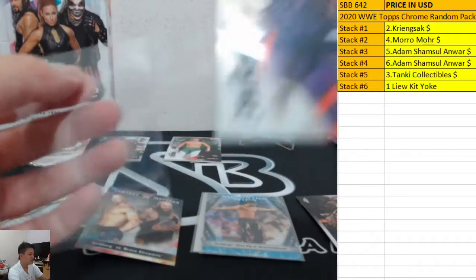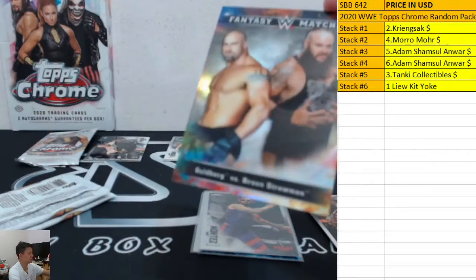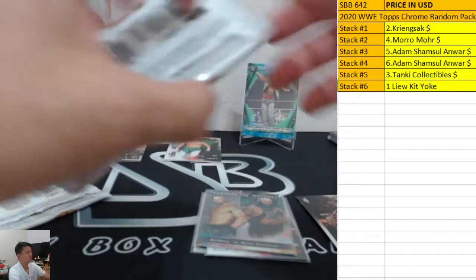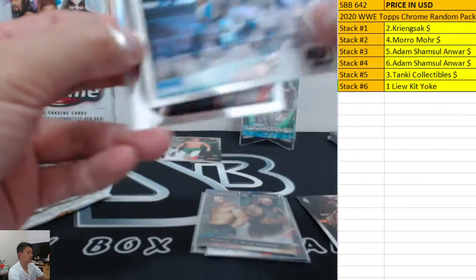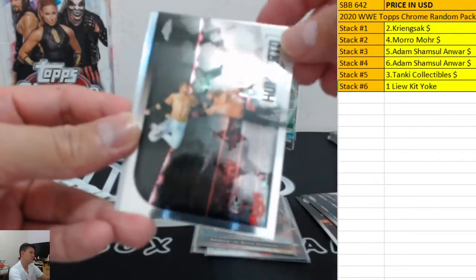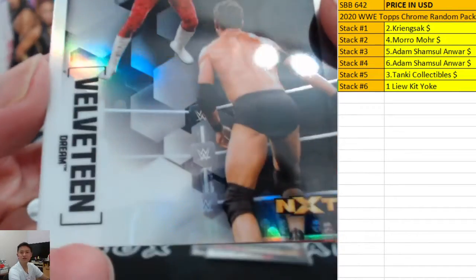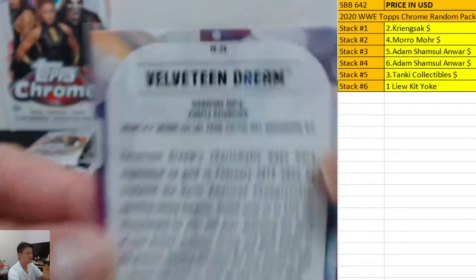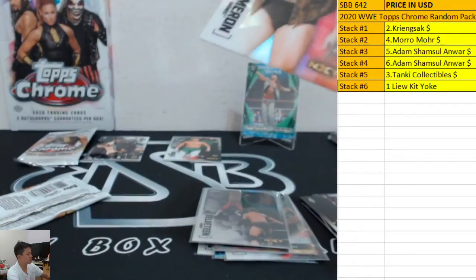Who is that? Montez Ford. Refractor. Oh, it's not. It's not Goldberg. It's Brock Lesnar. Is it Rusev or Goldberg? I can't remember. Alright. Kofi Kingston. Humberto. Kalisto. Velveteen Dream. Nice one. Image variations. And Cameron Grimes. Refractor. This one is IV24. So, four image variations have been pulled.